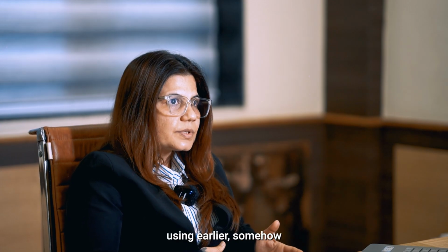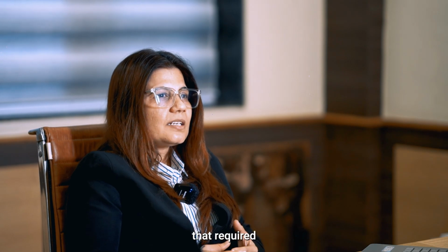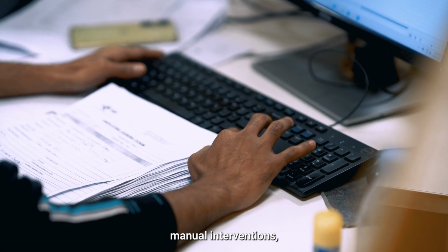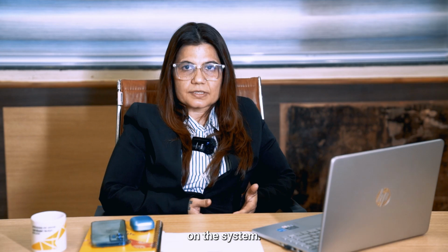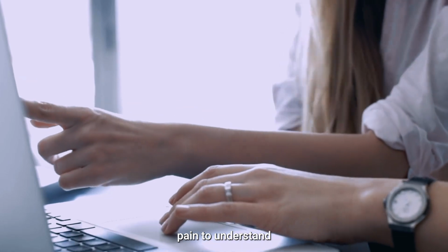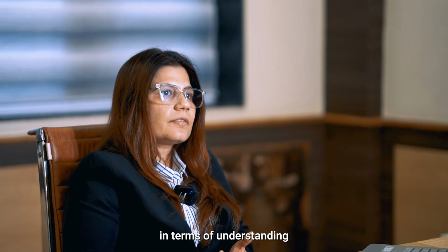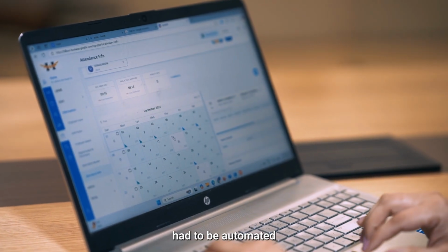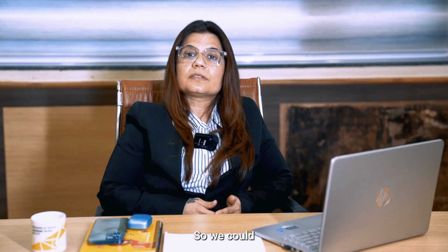HRMS which we were using earlier, somehow that required a lot of manual interventions, and obviously when there are manual interventions you do not trust the system. So with greytHR, technical team took that extra pain to understand our operations requirement in terms of understanding how our OT structure is, because everything had to be automated. So we could achieve that with greytHR.